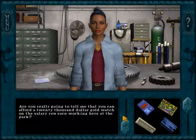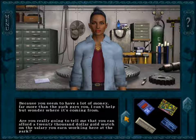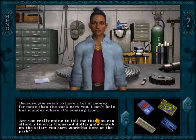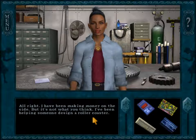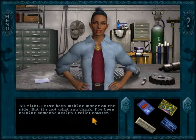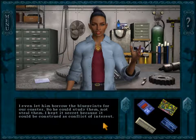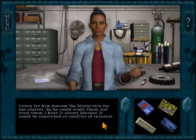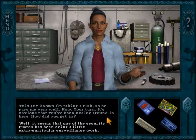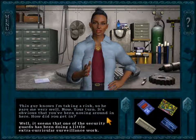Should I approach her about the whole money thing? Because you seem to have a lot of money, far more than the park pays you. I can't help but wonder where it's coming from. All right. I have been making money on the side, but it's not what you think. I've been helping someone design a roller coaster. I even let him borrow the blueprints for our coaster, so he could study them, not steal them. I kept it secret because it could be construed as conflict of interest. This guy knows I'm taking a risk, so he pays me very well. Now, your turn. It's obvious that you've been nosing around in here.